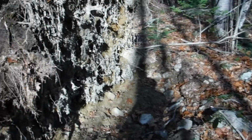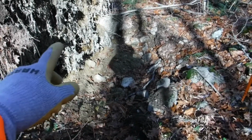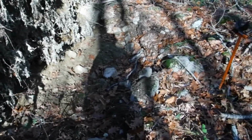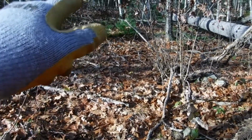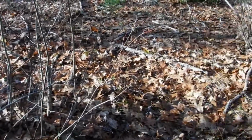Yeah, check out this big tree that fell over here. It's a pine tree. Of course, I checked under here and on the bottom and on the top and didn't find anything. No hits at all under the tree. I was hoping, but nothing. Oh, got a little chippy over there. Steve's around here somewhere, but I'll get back to you.